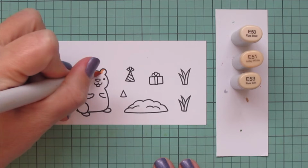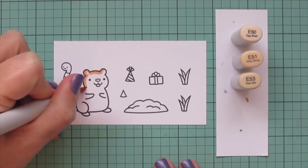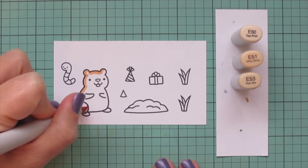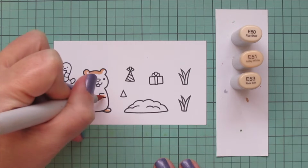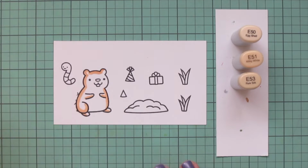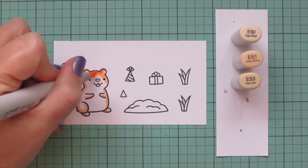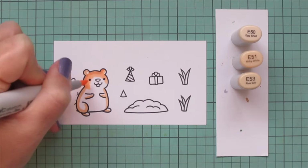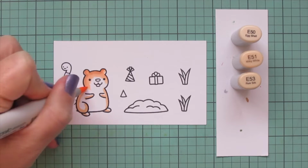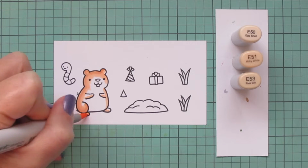So this card is once again for our current Lawn Fanatics challenge, which is Show Us Where You Live. I already did a card based on Presque Isle State Park, which is a park in my hometown. So this time I decided to go a bit more subtle and just do some nods to my home state of Pennsylvania. So the most famous animal from Pennsylvania is Punxsutawney Phil, which is a groundhog.